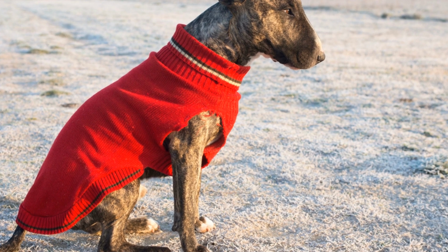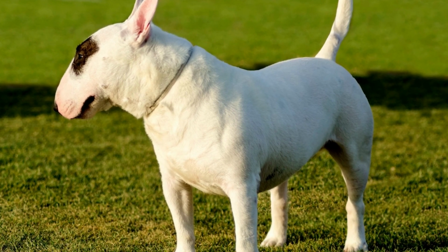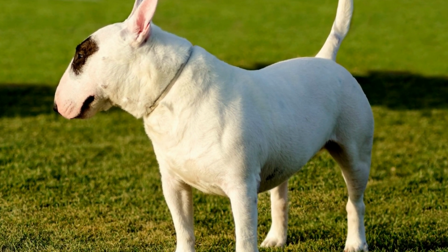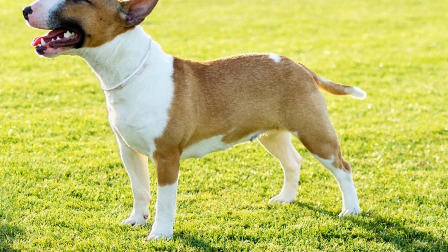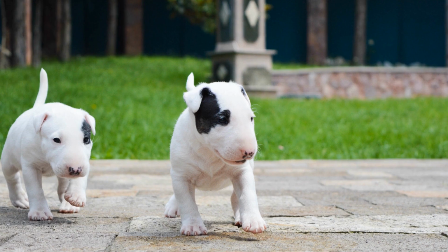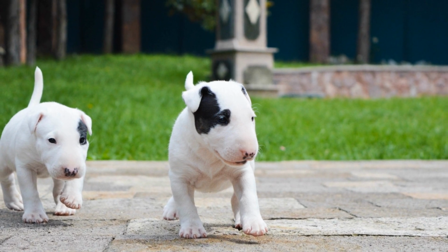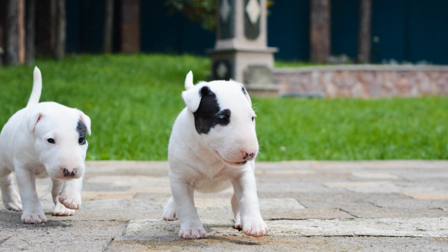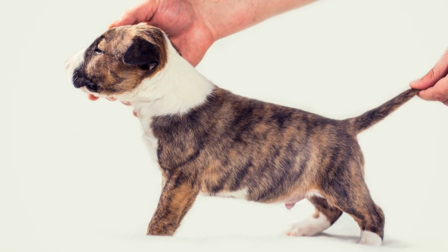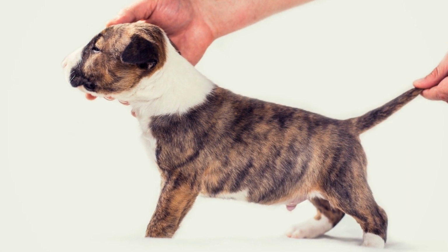Prevention is always better than cure. While hip dysplasia cannot always be entirely prevented, certain measures can reduce the risk in Bull Terriers. As mentioned before, responsible breeding practices and hip screening are crucial. Potential owners should inquire about hip certifications from breeders and select puppies from litters with good hip scores. Additionally, maintaining a healthy weight, providing appropriate exercise, and ensuring a balanced diet will help support joint health.